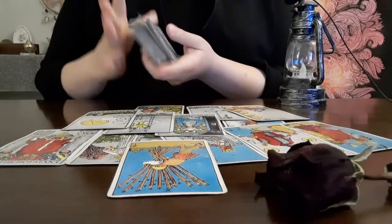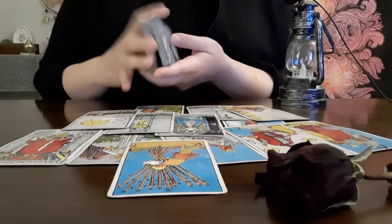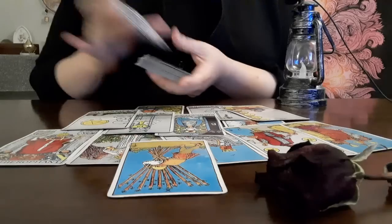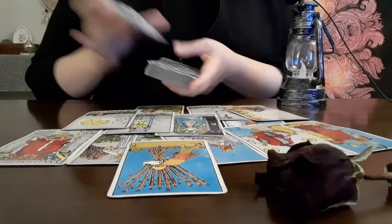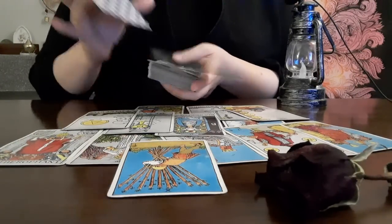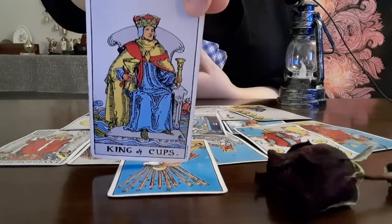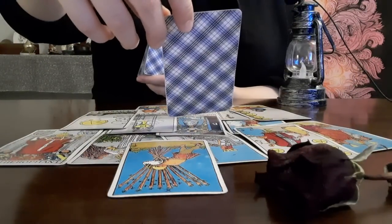Is there any advice we can give them, please, Spirit, for group number 4? I did not expect this reading to take this direction. Group 4. Okay, here's the King of Cups. I feel like this card comes out a lot for you.